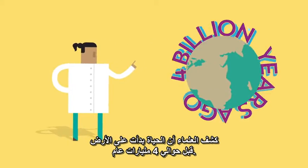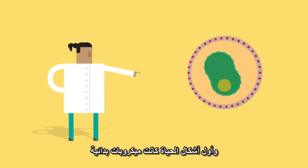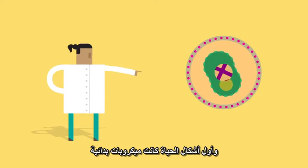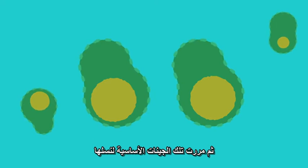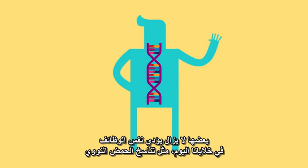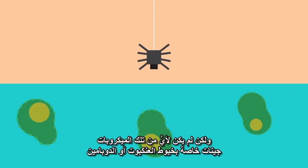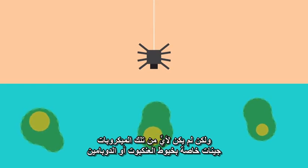Scientists suspect that life started on Earth about 4 billion years ago. The early life forms were primitive microbes, with a basic set of genes for the basic tasks required to stay alive. They passed down those basic genes to their offspring through billions of generations. Some of them still do the same jobs in our cells today, like copying DNA. But none of those microbes had genes for spider silk or dopamine.